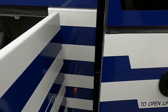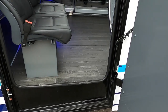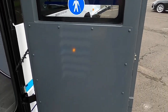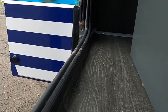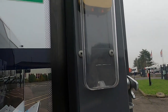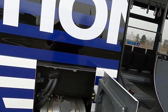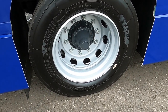The emergency door, this is also lockable. So the emergency door is quite large. There is a bit of a lip you can see there, leading from the saloon out the door. Well, I've tried it myself, it's not too bad. To open the emergency door, you need to press this button here, which immediately slides down a plastic cover. So that ensures it can't be tampered with whilst the vehicle's in motion. Tyres on this vehicle are Michelin 275/70 R22.5s.